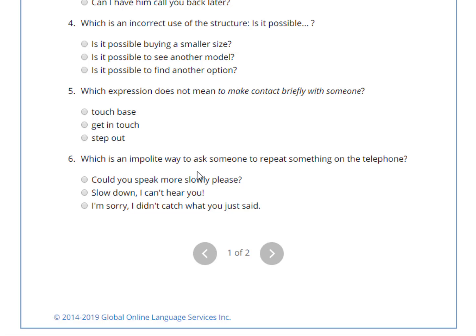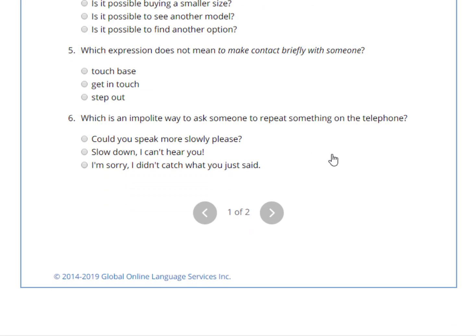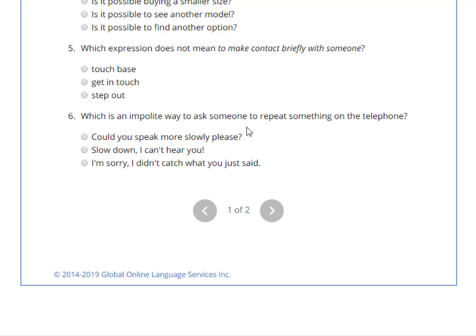Which is an impolite way to ask someone to repeat something on the telephone? We just covered this one, so which of these is bad, right? So, could you speak more slowly, please? Is that polite or impolite? Slow down, I can't hear you. Is that polite or impolite? I'm sorry, I didn't catch what you just said. So is that polite or impolite?